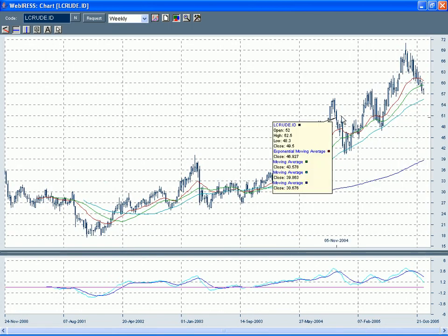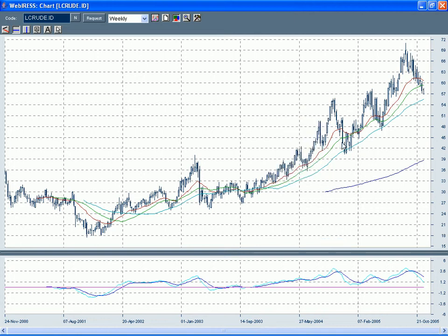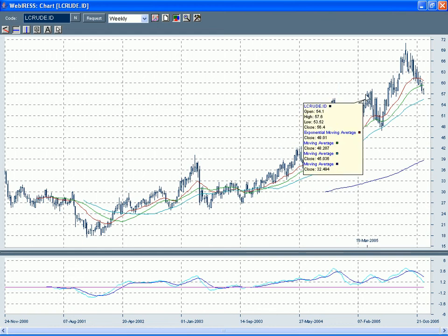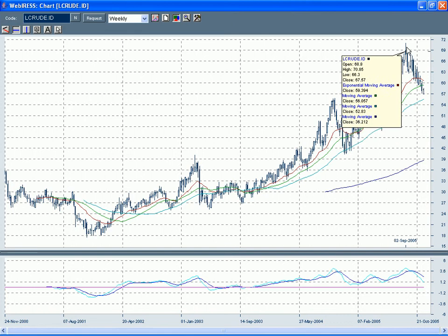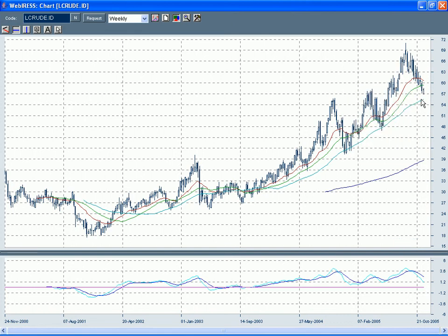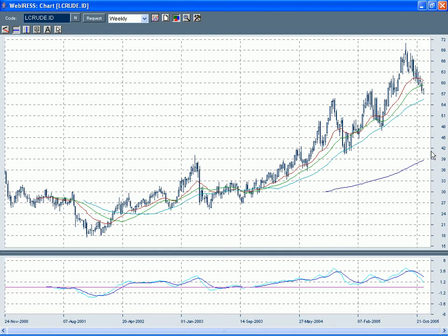Okay, we can see each time the market has, interestingly, the pullback from this high to this low was about 27%. From this high to this high, the retracement or pullback was around 20%. And from this high to this current low is around, once again, 19-20%. We're still above the 20 period moving average.